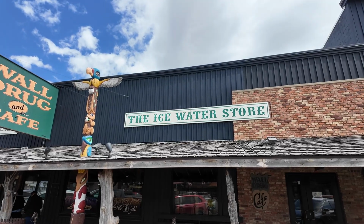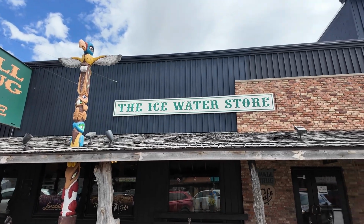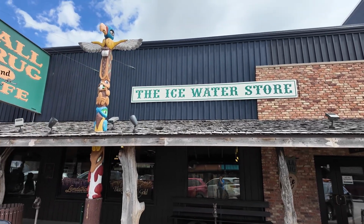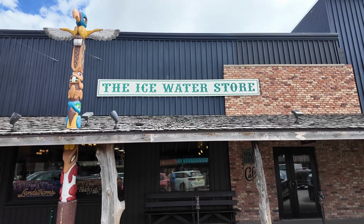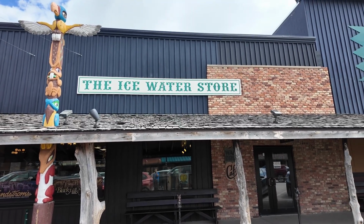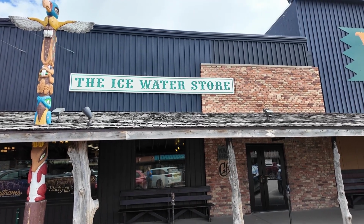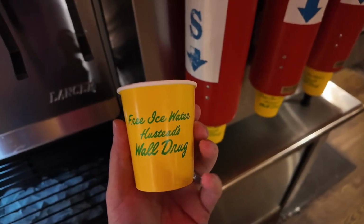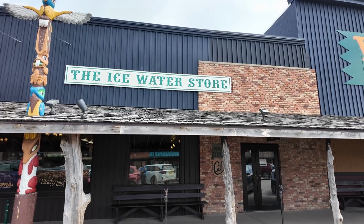So actually, one thing before we do fully go inside, I want to point out that it says it's the ice water store, because something famous about it is that how they got people to come here originally was that they had advertisements for free ice water. We saw all those billboards of all those fun things, and free ice water was kind of their main thing, and they still offer that today, where you got little cups and then you get to fill it up inside. So I'm really excited to try that ice water.